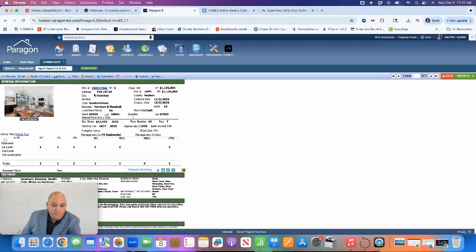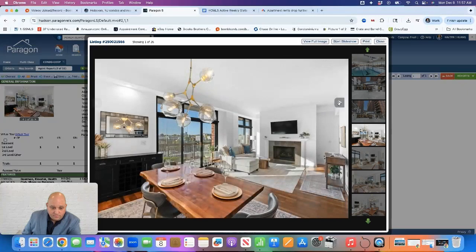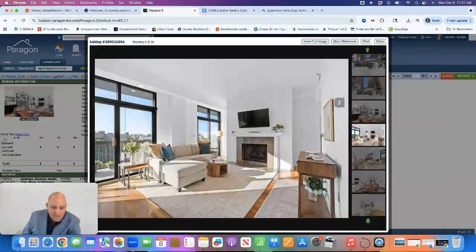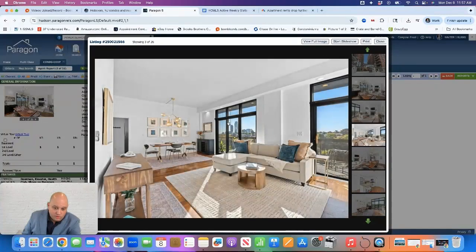List price $1,125,000, and it sold for full price, $1,125,000. 19 days on the market. Looks like it was a cash purchase. And this unit also faces west. So this looks west into Jersey City Heights, and also a view of Journal Square.